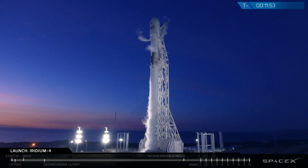SpaceX does not plan to recover this first stage. A landing sequence out in the Pacific Ocean will be performed, but there is no drone ship in position for recovery. SpaceX will not be following the first stage during the webcast, although you may hear callouts on the countdown net while we are following the second stage as it goes into orbit.